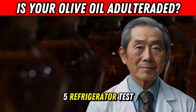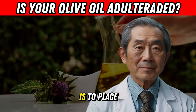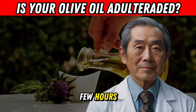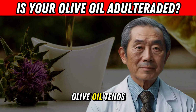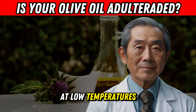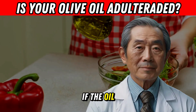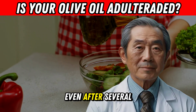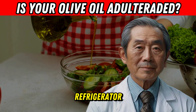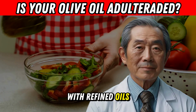5. Refrigerator test. A simple way to check if olive oil is pure is to place it in the fridge for a few hours. Real extra virgin olive oil tends to solidify or become thicker at low temperatures due to its high content of monounsaturated fats. If the oil remains completely liquid even after several hours in the refrigerator, there is a high chance it has been adulterated with refined oils.